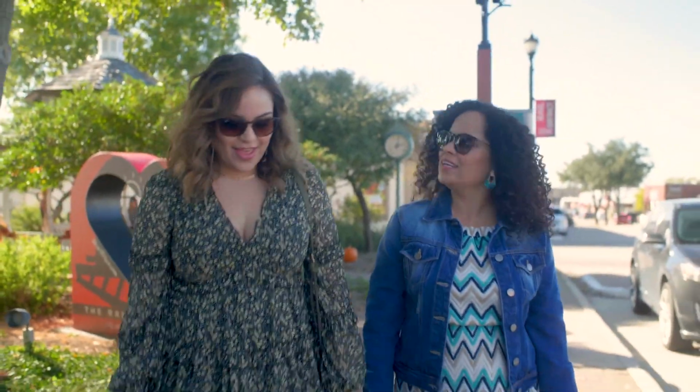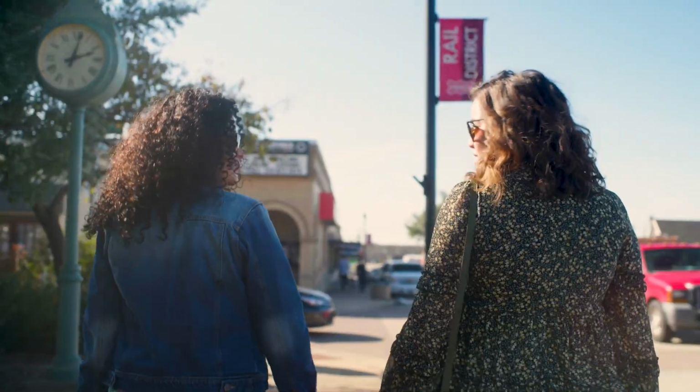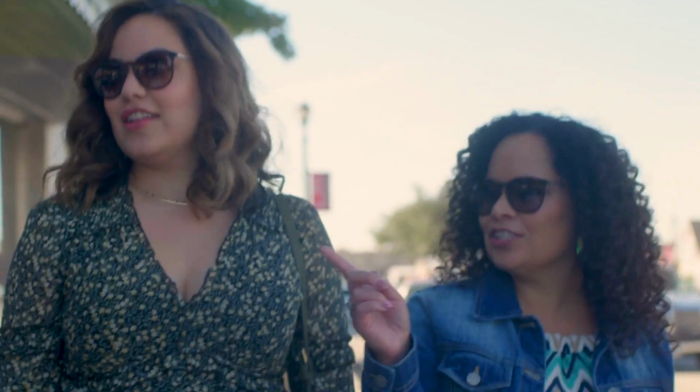So all I see now is results versus some flakiness. And now I'm finally getting people say, "Oh, what are you doing? Your skin looks so good," which is great to hear.